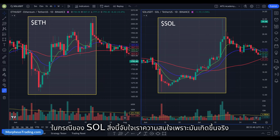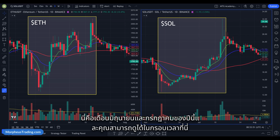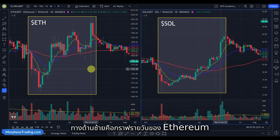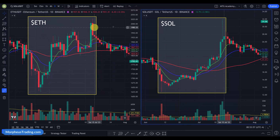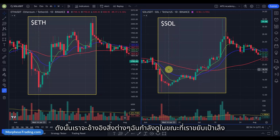In the case of SOL, this caught our attention because it actually formed a bottom ahead of Ethereum. And the chart you're looking at here is going back to the summer. This is June and July of this year. And you can see on the time frame here, it's a daily chart. On the left side is a daily chart of Ethereum. On the right side is SOL. As I move my cursor, you'll notice the crosshair moves on both charts. So we'll reference things I'm looking at as we move the crosshairs.